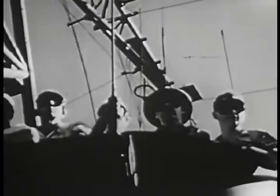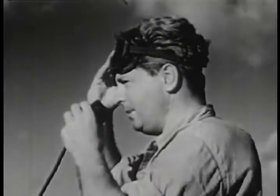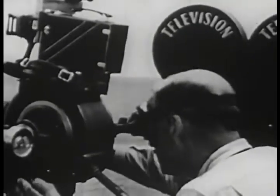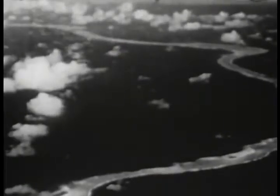Everything is in readiness now, and history is in the making. Observers at sea impatiently await the blast. Zero hour rapidly approaches, and cameras start to grind. Just before the explosion, blast gauges are parachuted into the target area from weather and instrument planes. The bomber is over the target. The bomb is away, and 1 second to go.